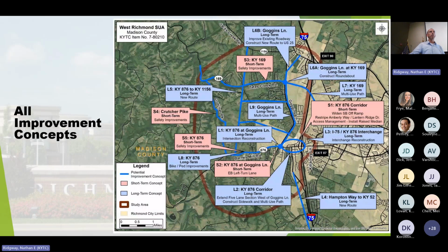So in the end, we came up with a number of different strategies throughout the whole area that we looked at. Our focus was originally on the 876 Barnes Mill corridor and the interchange, but there were a lot of needs that we identified, especially with the growth that you saw on some of those previous slides. The recommendations were categorized into shorter term and longer term solutions. And of course, we looked at everything through a complete streets lens. So we were looking at things that involved road widening, intersection improvements, standalone bike and ped improvements as well. And then what was also important is that we looked at not only state roads, but the local road network too. And I'll talk about that here in a minute.